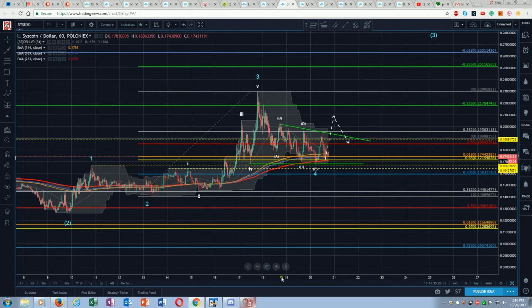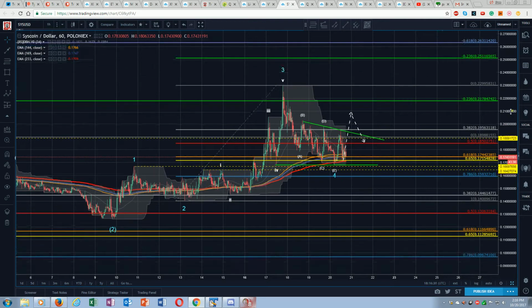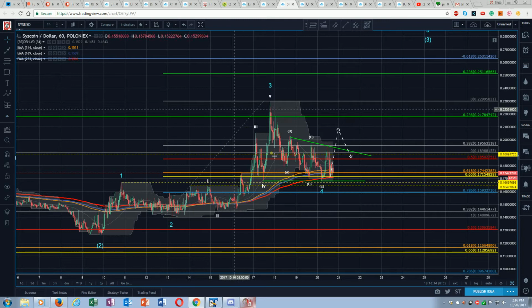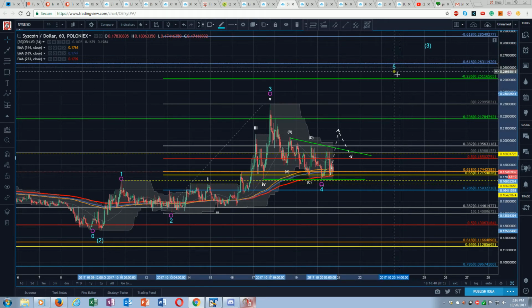I know it sounds more complicated when you're trying to verbalize it to someone than if you have it on your chart and you can kind of quantify it yourself and look at it and go, okay, well, if this is my 3, that's my 4, that completes my 5. So, we may be completing up in this zone.